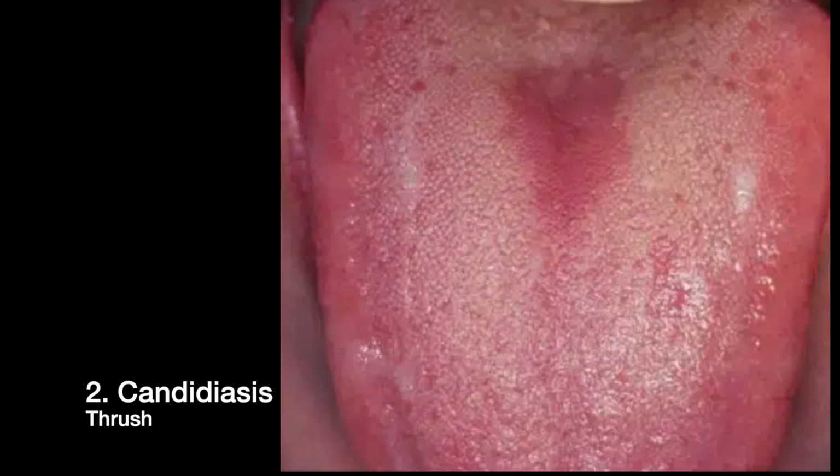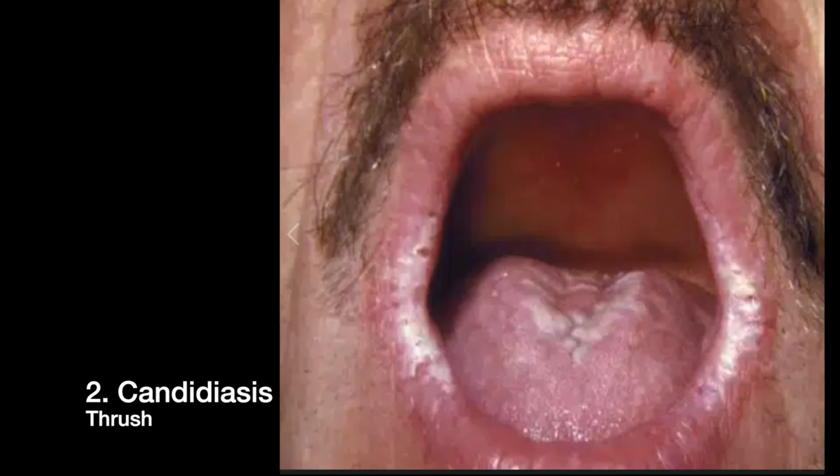Number 2 is oral candidiasis, otherwise known commonly as thrush. Candida yeast naturally lives in our mouth. It is a natural part of the microbiome in your mouth. However, when it increases in number due to underlying issues, which we'll get into in a moment, it can kind of take over, and it can take over the tongue. Also, for some people, it might even cause problems at the corners of the mouth.